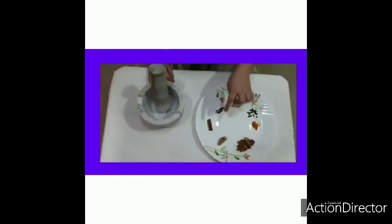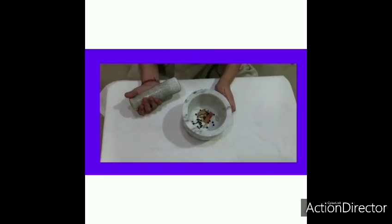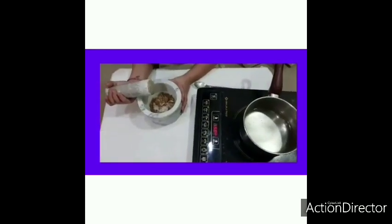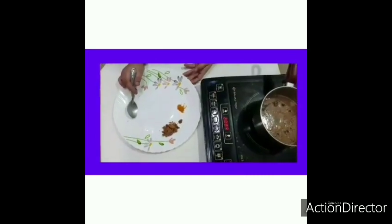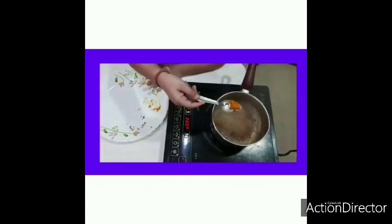Add ginger, cinnamon, cloves, cardamom, black pepper and crush it with the help of mortar and pestle. Now, I have added the ingredients into the mortar and pestle. Now, I am going to crush it. Once the ginger spice mix is ready, add this to the water in the pan and keep it for boiling. Now, we have to add turmeric and jaggery to the mixture. Now, I am adding the jaggery to the mixture. Now, I am adding the turmeric to the mixture.